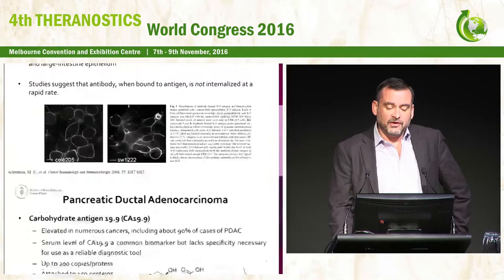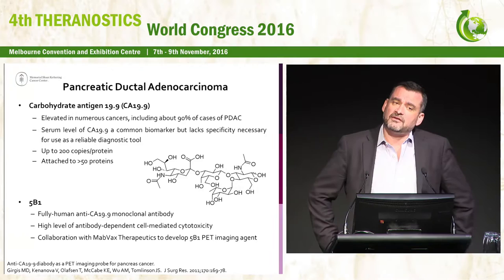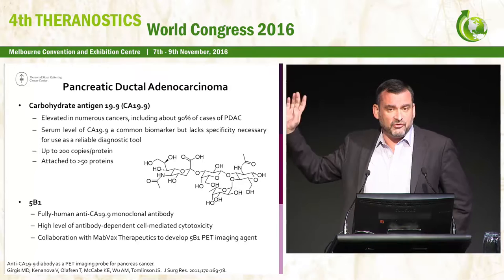The other antibody I'm going to talk about is called 5B1, which we use for imaging pancreatic cancer. This attaches to CA19-9, which is a secreted biomarker from pancreatic cancer, just as PSA comes out of prostate cancer, CA19-9 comes out of pancreatic cancer. We have a human antibody, not humanized, human, that actually came from one of our patients. We isolated it from a patient, and we used her antibody to do this. We're doing zirconium-89 5B1 imaging in humans right now, and it looks phenomenal. But we still have this limitation of the time.